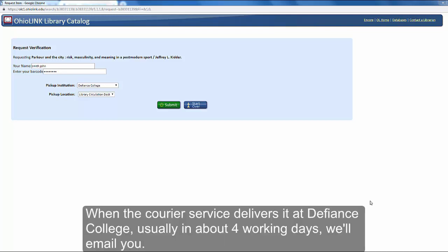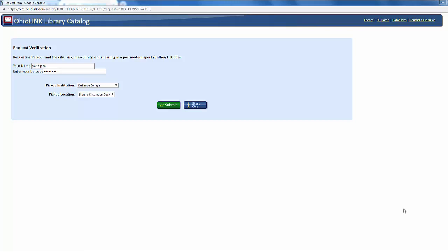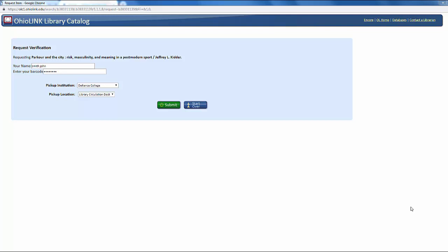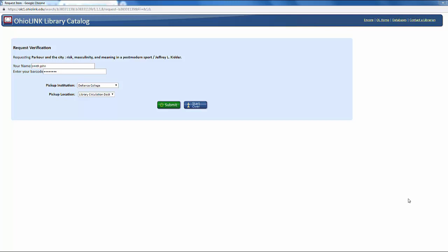When the courier service delivers it at Defiance College, usually in about 4 working days, we'll email you. Then you'd come to the library's main desk with your ID card and check the item out. You can keep an Ohiolink book for 21 days and renew up to 6 times unless another patron requests the same item. Audiovisual items like DVDs you can keep for 7 days and renew up to 3 times.